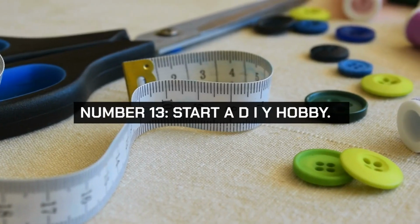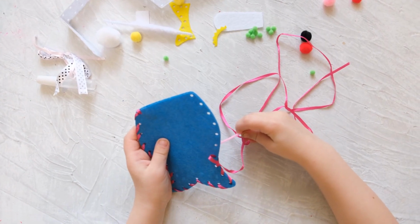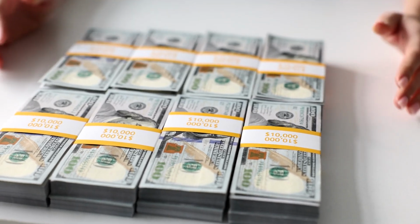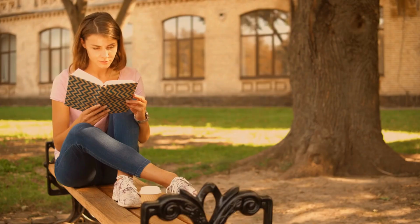Number 13. Start a DIY hobby. Pick up a hobby that allows you to create your own products, such as knitting, soap making, or woodworking. These hobbies can be both fulfilling and cost-saving. Selling your creations at local markets or online can also generate extra income. Engaging in DIY projects can provide a sense of accomplishment and offer a productive way to spend your free time.